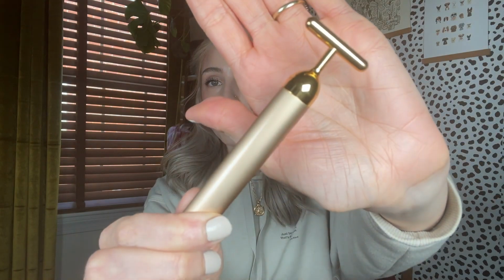Next is also bougie. This is the Gillian Dempsey Gold Bar Sculpting Tool. This was gifted to me. I did not purchase this myself. It looks like this, and it is exactly what I said. It is a sculpting tool. So it's golden, it's beautiful, and basically it vibrates. Can you hear that? Not sure. And you just glide it across your skin over top a serum, a moisturizer, or an oil, and it helps to contour, firm, and lift the face.